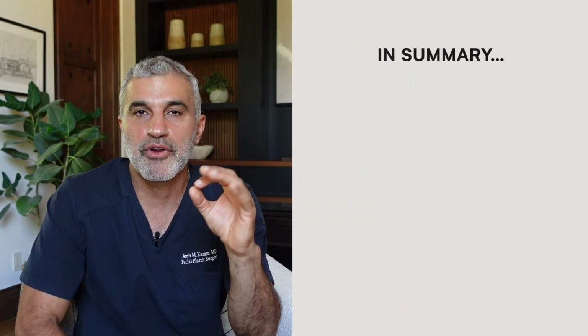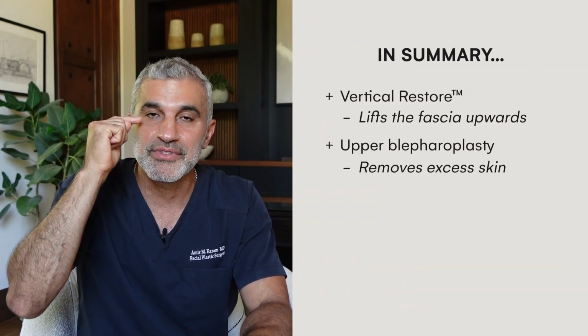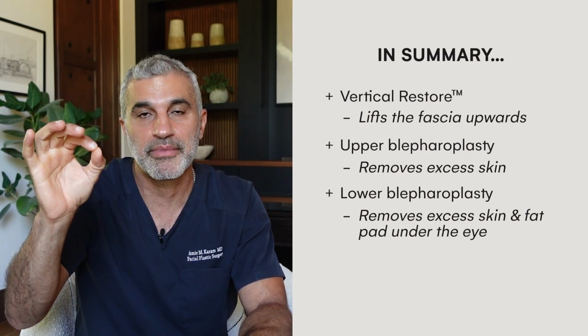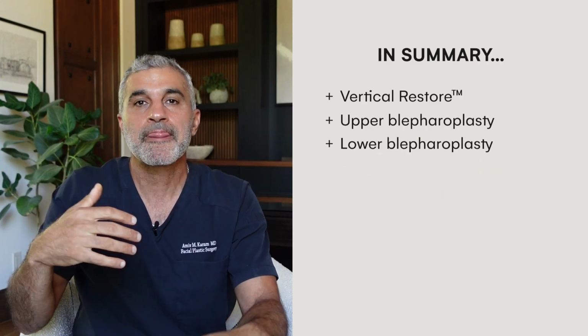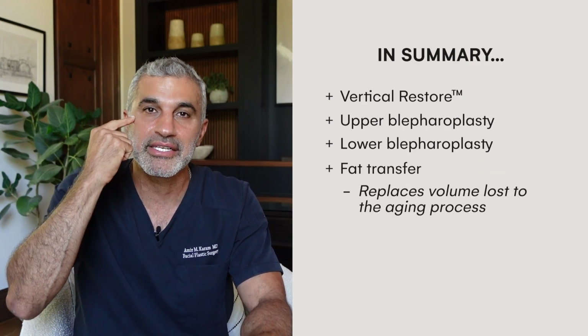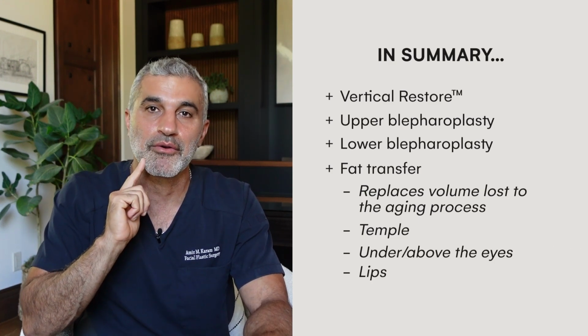All right, everyone. I hope you enjoyed that opportunity to look behind the scenes and understand how I evaluate faces and correlate the procedures with the changes that we're looking at. Remember, in summary, vertical restore lifts the entire soft tissue. Upper blepharoplasty removes excess skin. Lower blepharoplasty removes excess skin plus a little bit of puffiness from the lower eyelid. Fat transfer replaces volume that has been lost as part of the aging process in areas like the temple, underneath the eyes, above the eyes, in the lips, and a little bit around the chin.